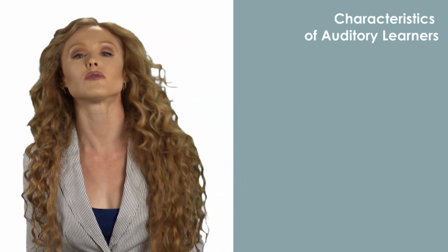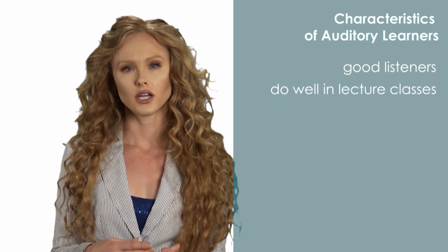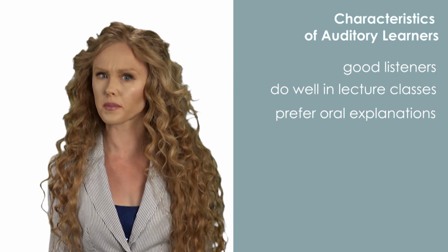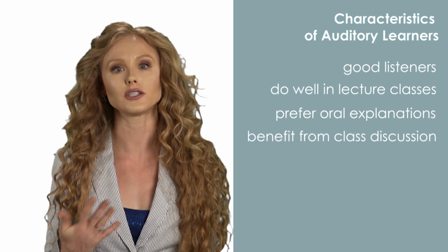So auditory learners, those people who prefer to hear information rather than read it, have some key identifying characteristics that make them unique from visual learners or kinesthetic learners or from read-write learners. Auditory learners tend to be good listeners. They like and do well in lecture classes. Typically they benefit from oral explanations and directions versus having them written down. They benefit from active class discussions and definitely from participating in them too. So listening to them and then joining them.